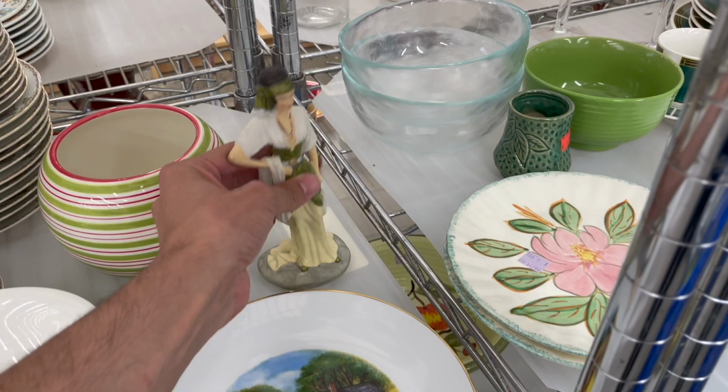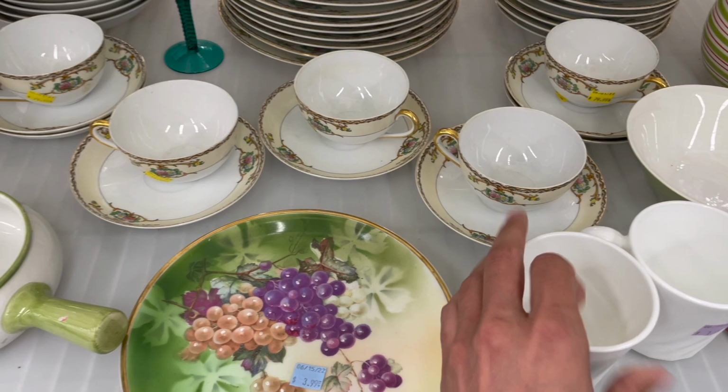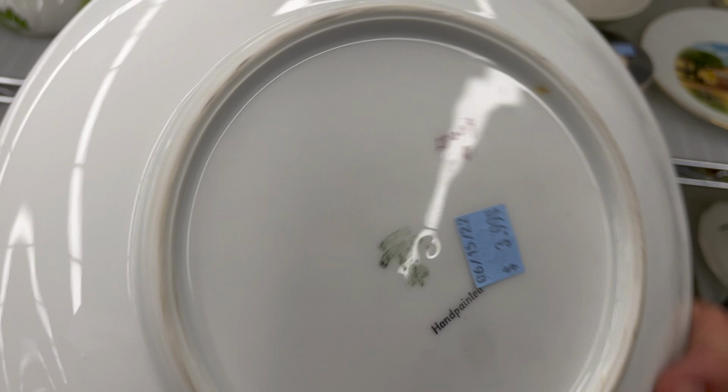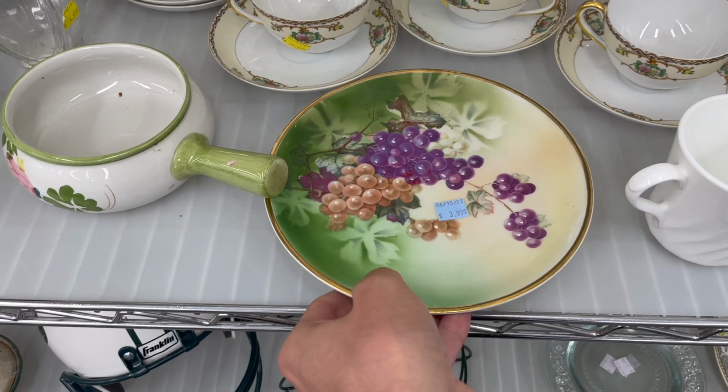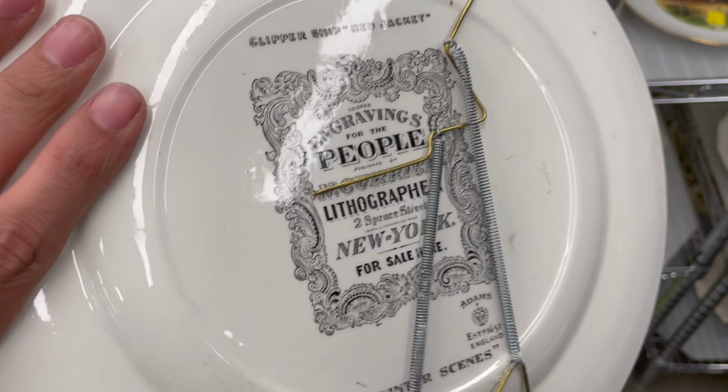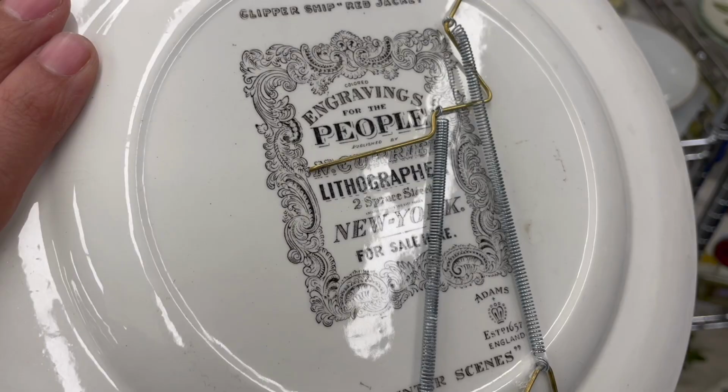What about this fruit plate? I can already tell it's transferred on. Yeah. CT. Hand-painted. $3.99. I'll leave that. What about this sailboat? Oh, it's one of those engravings for the people, lithographer. Yeah, I'll leave that.